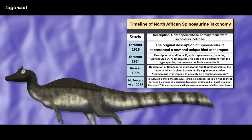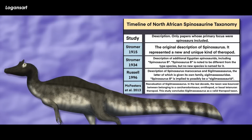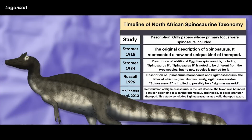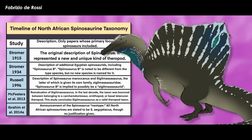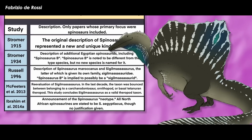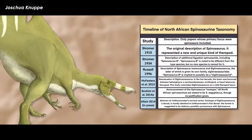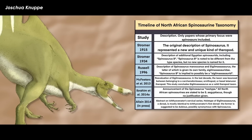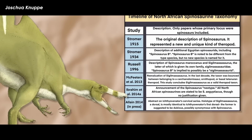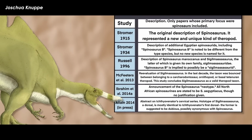McFeeters and others, 2013, re-evaluation of Sigilmassasaurus. In the last decade, the taxon was bounced between belonging to a carcharodontosaur, ornithopod, or basal titanosauriform theropod. This study concludes Sigilmassasaurus is a valid theropod taxon. Ibrahim and others, 2014, announcement of the Spinosaurus neotype. All North African spinosaurians are stated to be Spinosaurus aegyptiacus, though no justification is given. Allain, 2014, in press. Abstract on Ichthyovenator's cervical series. The holotype of Sigilmassasaurus, a dorsal, is mostly identical to Ichthyovenator's first dorsal. The former is suggested to be dubious, possibly synonymous with Spinosaurus.